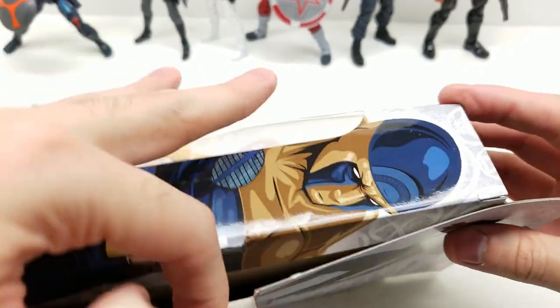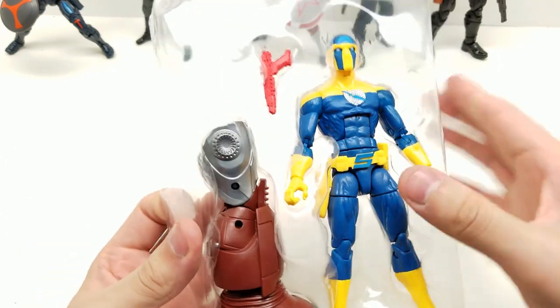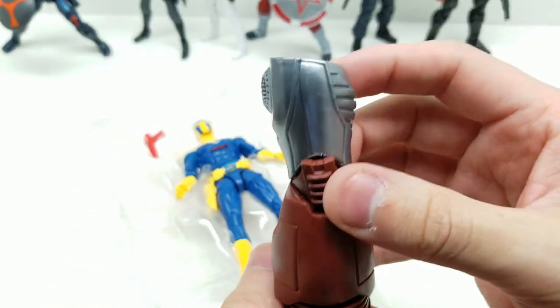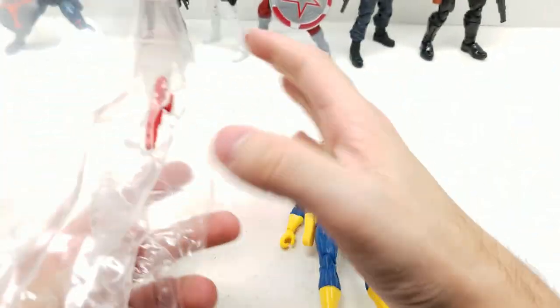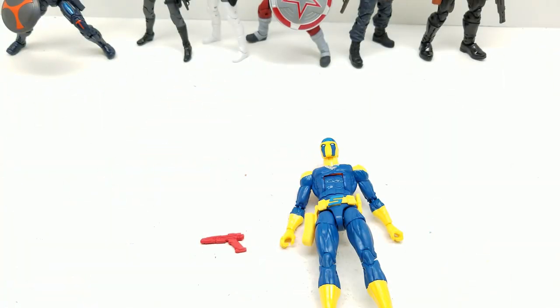Unfortunately, not one of my favorite body sculpts, and a single accessory, and not even a great one. So here we are. We have this other leg for our Crimson Dynamo, and that will complete our set. Bust him on out of here, and let's get that little pea shooter gun out of there. Set that aside and let's zoom in here.